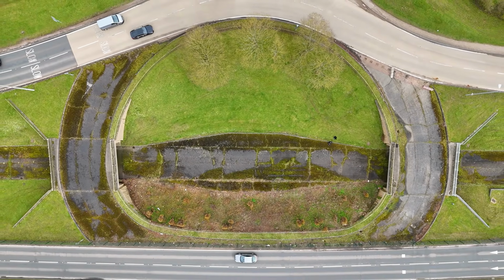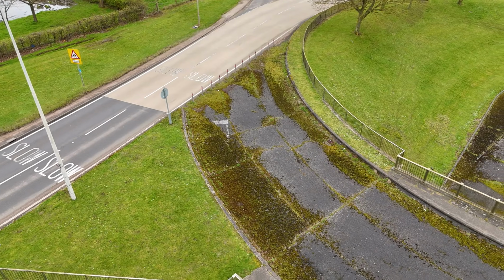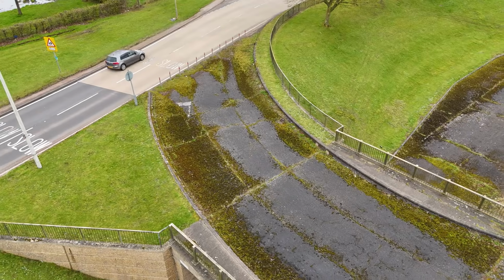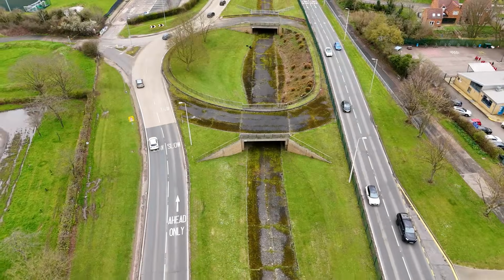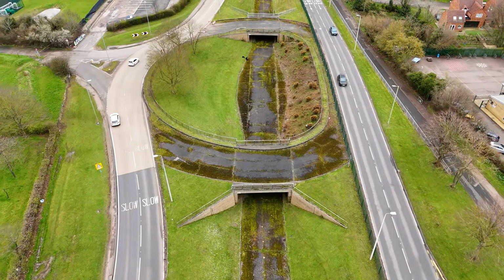The problem is that the roundabout doesn't feature on any of the Stevenage Newtown plans, but it does seem likely it was built around the same time as the other roads in the area, and initially it was fully open and functional as a roundabout, albeit with very little purpose. My research suggests it would cease to be a roundabout in the late 1990s, maybe early 2000s. I can only assume it was changed because it was causing a bottleneck for traffic completely unnecessarily.